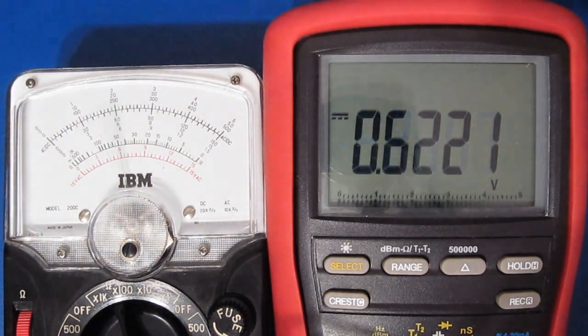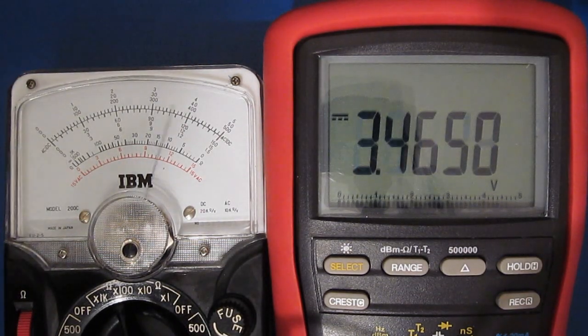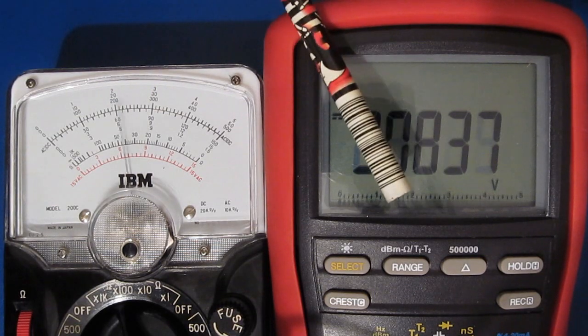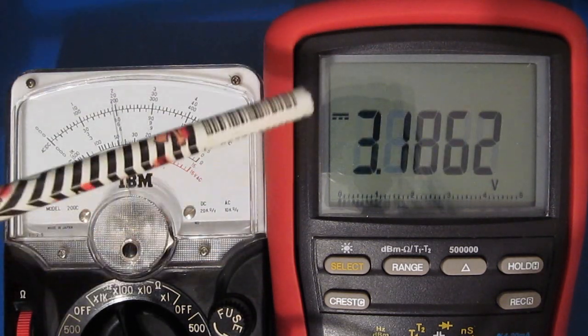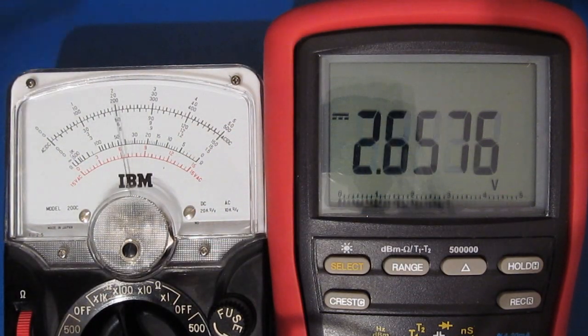So currently, this is at 1.04 hertz. So this is at 2 hertz. And again, we can see the Bryman is still reaching full scale. That's one thing about this Bryman, is the bar graph on this works pretty good.